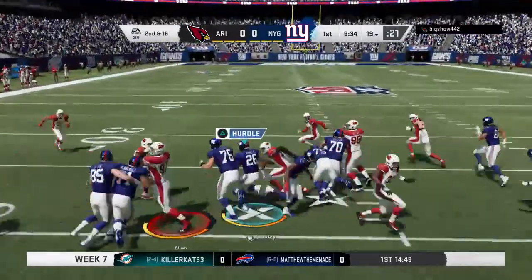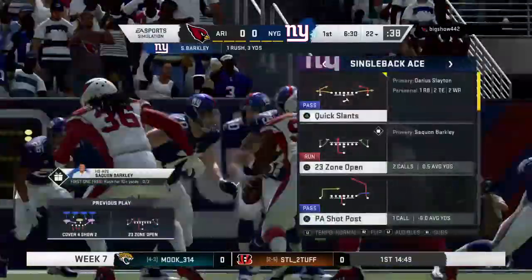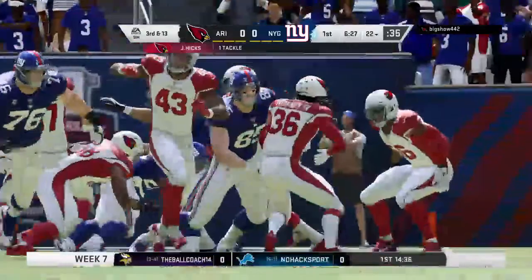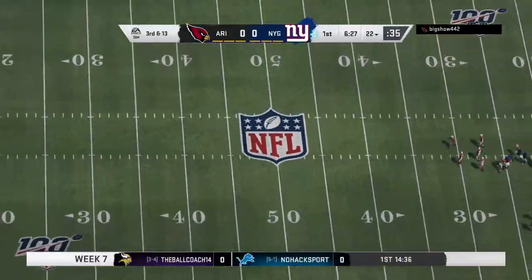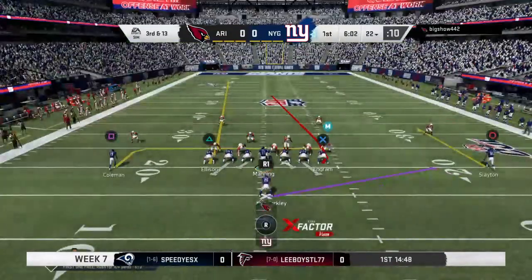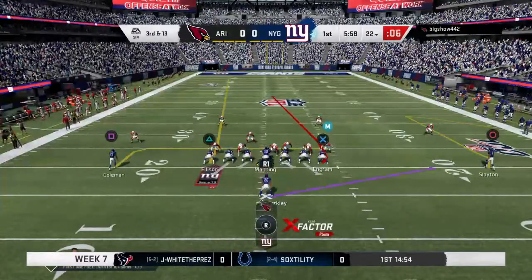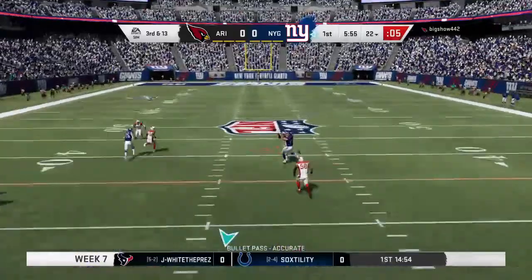Here's the former number 2 pick, the Pro Bowler Saquon Barkley. This will be a short gain of 3 before he's brought down at the 22. Tackle made there by Jordan Hicks. That's something we saw over and over again in Barkley's rookie season. He had 91 catches last year, most ever by a rookie running back. Part of a fantastic rookie campaign that saw him go over 2,000 total yards.